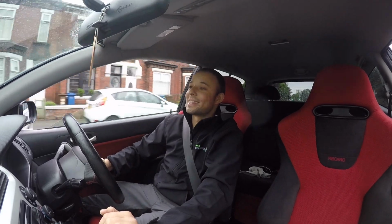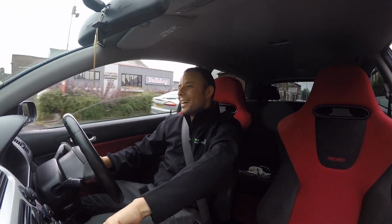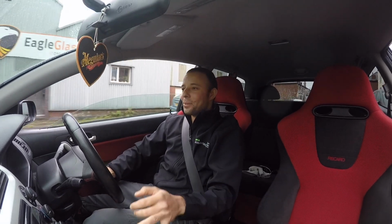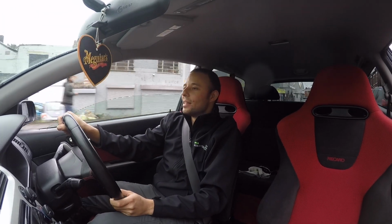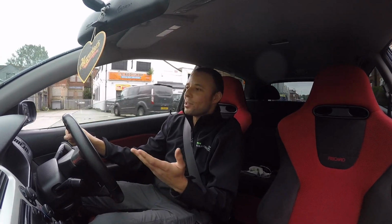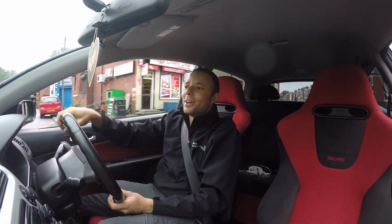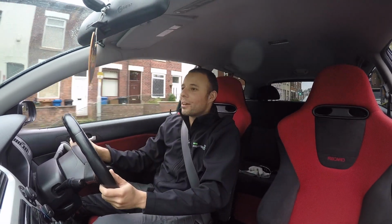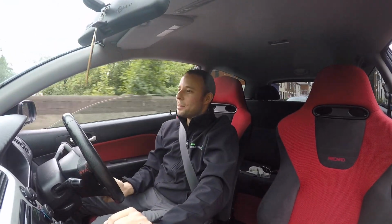Hey, this thing's angry, man. Oh yeah, there's just no traction in the wet. Whoa, just spins and spins. And the funny thing is, because of this shift light on the engine light, when that pops on, you kind of go, whoa, is something going wrong? Then you realize, no, it's just the shift light, you know what I mean?